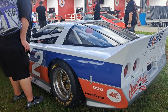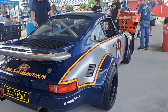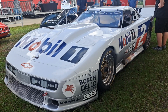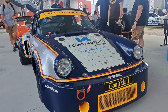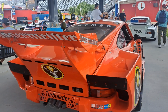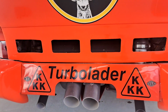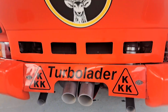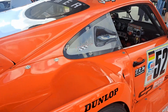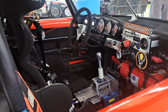Here's another Corvette, guys. This is a C5. Porsche whale tail. There's another look at the C5. There's the Porsche whale tail. Now look at this Kremer Porsche. That exhaust looks like it's clean as can be. Absolutely stunning. Can't believe they're going to race this thing. It looks like it was just built yesterday. Of course, we know it wasn't. There's what the inside of that looks like.